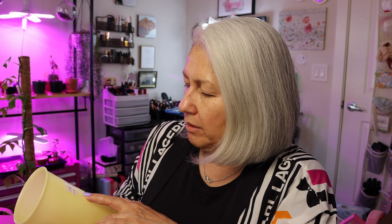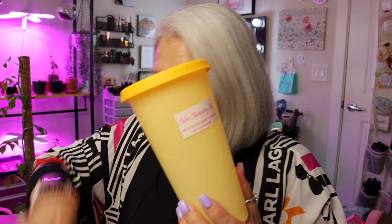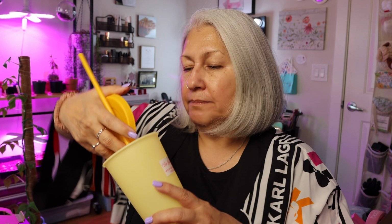As you know, that cute little pink tissue paper has the goodies in it, but it looks like I'm getting something extra. It says color changing cup. Watch the cup color change instantly with a chilled beverage. Oh, that's cute. I don't know if I need another tumbler, but there it is. It comes with a straw.